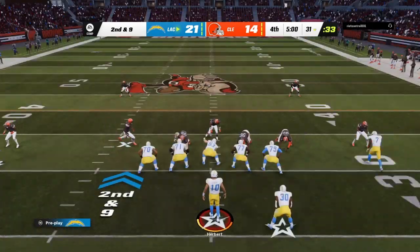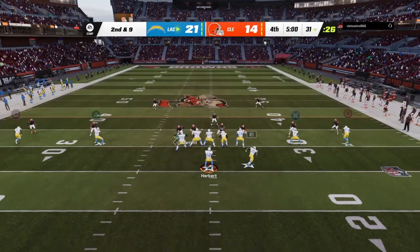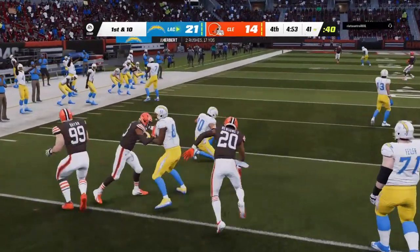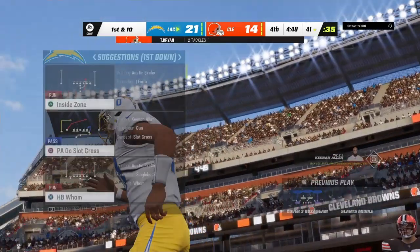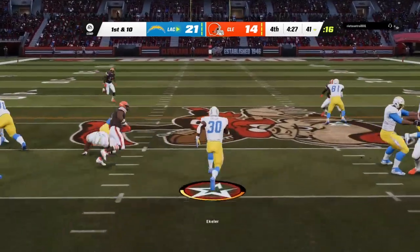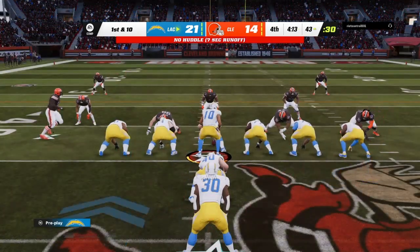2nd and 9. Here's Herbert. And they get him down, but not before he takes it across the 40-yard line. Herbert able to show his wheels as he gets the first. Up the middle with Eckler. And a strong run that time as he's across midfield and down to the 43.